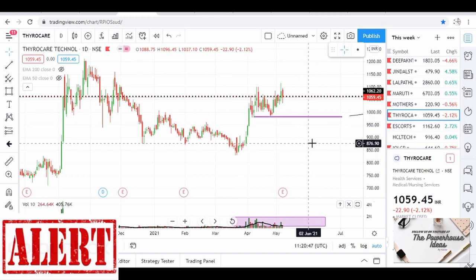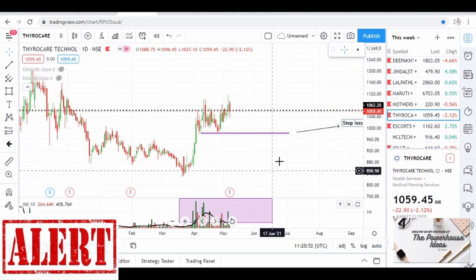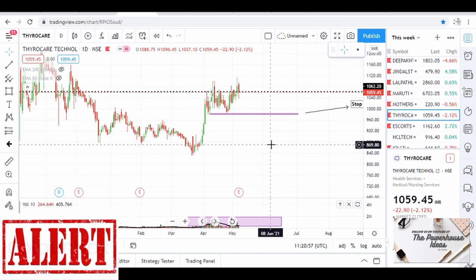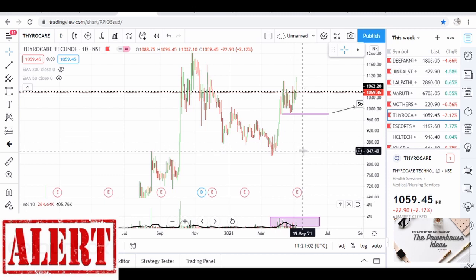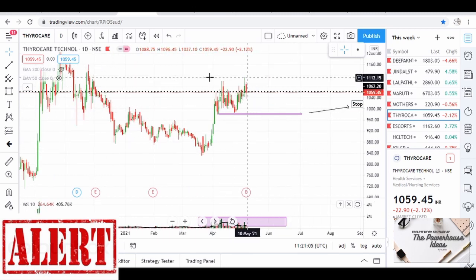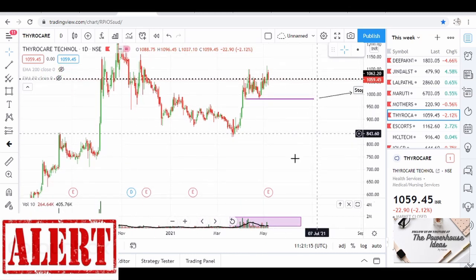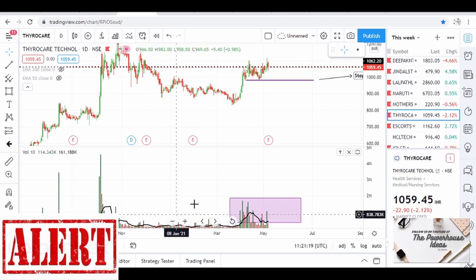The next is Thyrocare. Thyrocare was suggested in the last week video also. I have taken up this stock specifically in this video also because I am sure that this might be a very good swing trading setup for you all. We know that after a long-term uptrend, the stock has been in a short-term downtrend. Now that trend has been broken and the stock has been consolidating for a while. After a breakout of this dotted line, it has come back for a retest, and we can also see that volume has immensely increased in this consolidation phase.